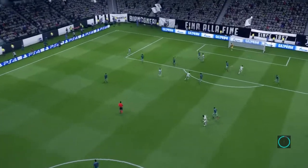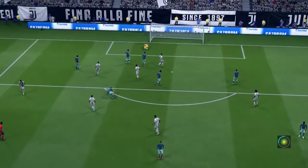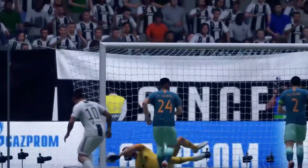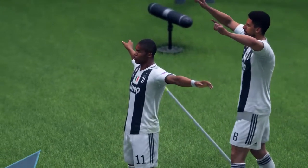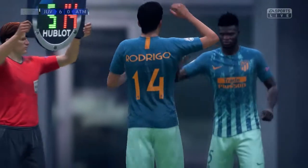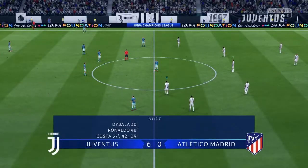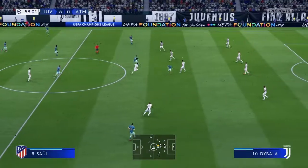Well, let's see that again. Oh, he's so sweetly hit. Look at his technique. Absolutely brilliant. He's got the power, he's got the accuracy, and now he's got himself a goal. Sadly, we have to conclude that this hasn't really been a contest, but all credit to any side committed to scoring goals like this.